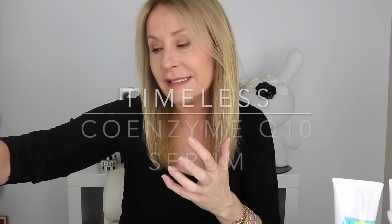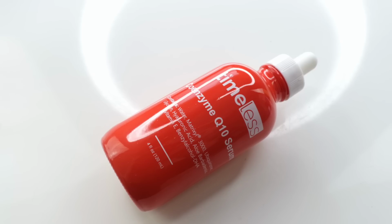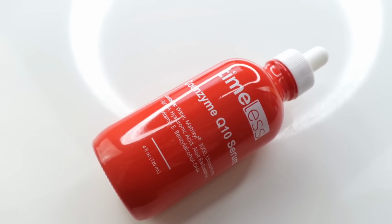The other serums I've chosen from Timeless, and this all comes in English packaging, so it's really easy to understand. I chose the Q10 Serum, and the reason I chose the Q10 Serum is some people can't tolerate 20% vitamin C because that packs a punch. That's pretty powerful. If you've got pigmentation, it's well worth it. Although coenzyme Q10 won't lighten pigmentation and melasma the way that vitamin C does at 20%.